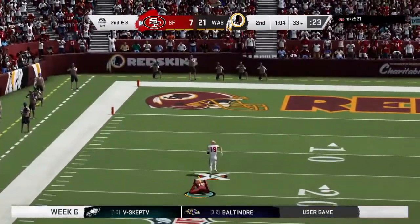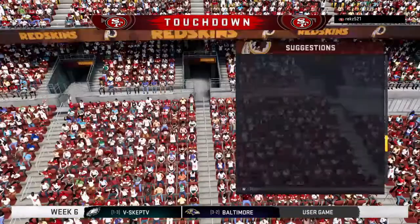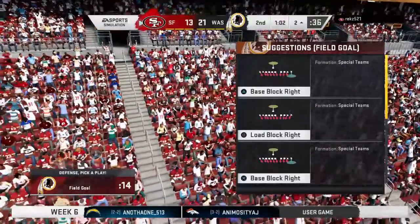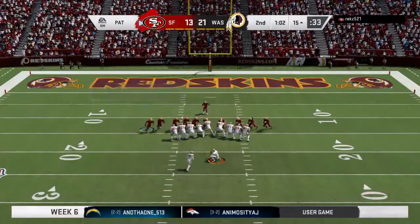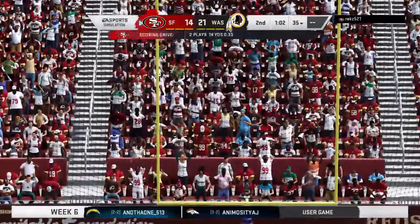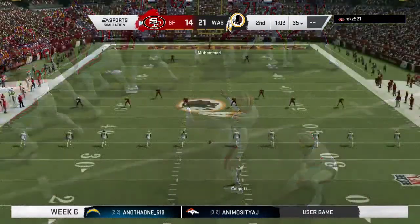Now a pass hauled in downfield. And he's going to take it in. Touchdown, San Francisco. Adam Thielen with touchdown number 7 on the year, as his guys are back within a single score. Santos able to tack on the extra point, and they're back within a touchdown at 21-14.